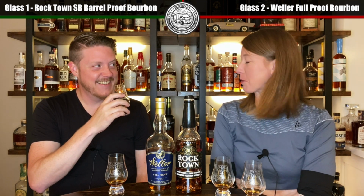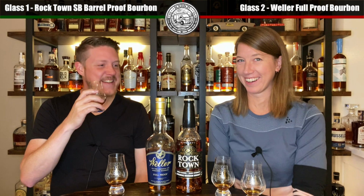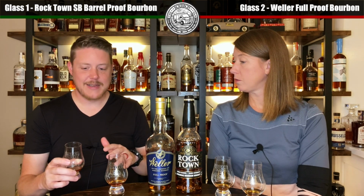This matchup makes me a bit nervous. Why is that? Because I know there's a Weller Full Proof in here. I honestly don't remember really thinking that either one of these bottles was fantastic when we first tried it. So I liked them both, but this is an interesting matchup. This is, again, super unique, totally different profiles. It's gonna come down to experience and personal preference here.